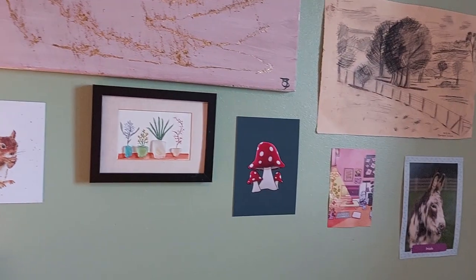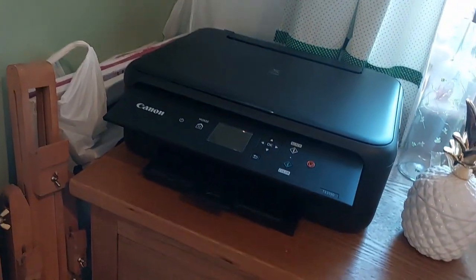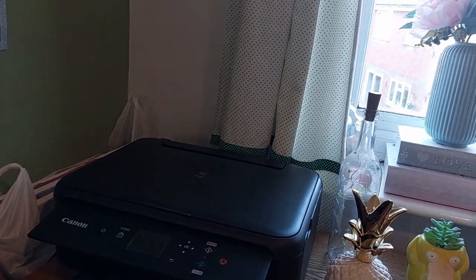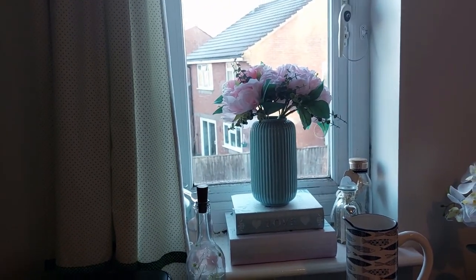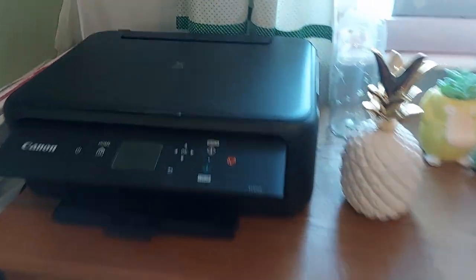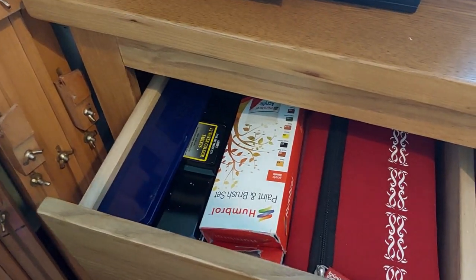I won't focus too much on the rest of the room because it's not that interesting, to be fair. But down behind here, we have some of my old canvases and also my big pieces from college. I hope to show you that maybe in a YouTube short, just to give a little bit of a glimpse of my big pieces. Obviously, I've done a college sketchbook tour, but they're obviously big pieces that sketchbooks work towards. This is that sideboard. So I've got in here all my different art supplies.